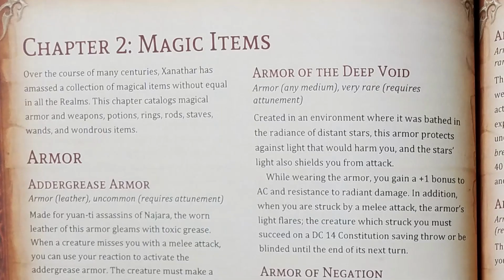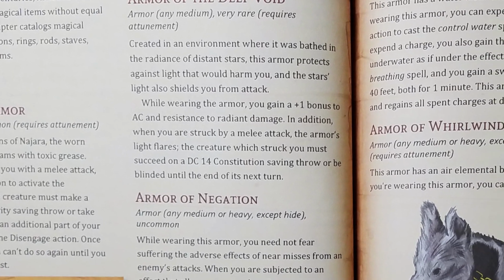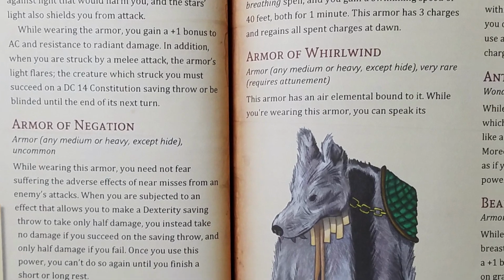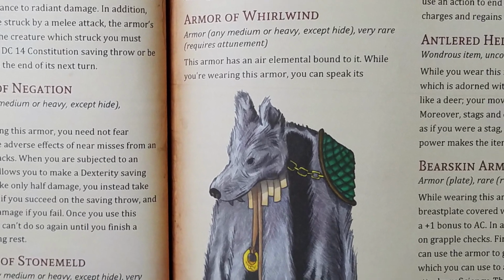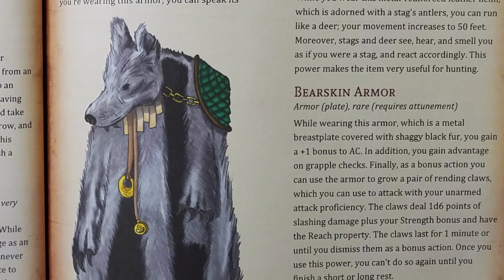Chapter 2 of Xanathar's Extraordinary Vault is all about magic items, which begins with more armor, shields, and weapons, of course, followed by potions, rings, rods, staves, wands, and wondrous items of all kinds. Who doesn't love a good chapter on magical items? In fact, I honestly think that they could publish many more volumes of magical items and we'd never have enough of them. My personal favorite is the Rings of Force Armor.